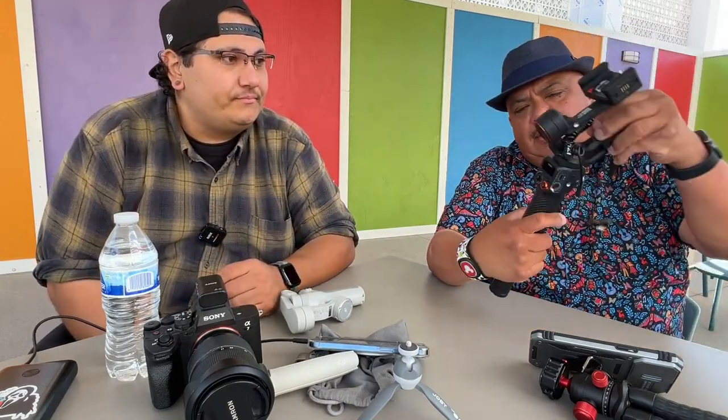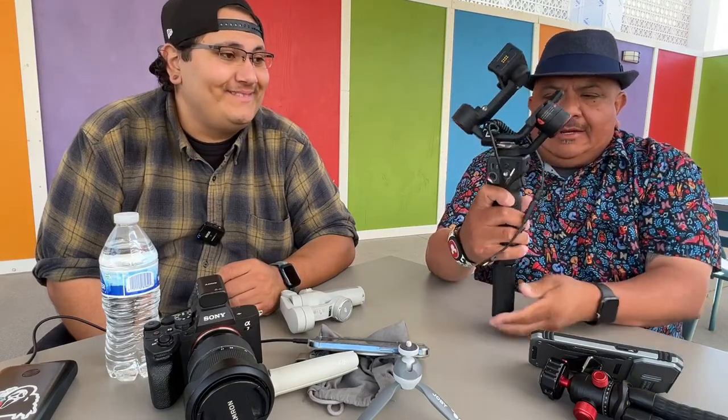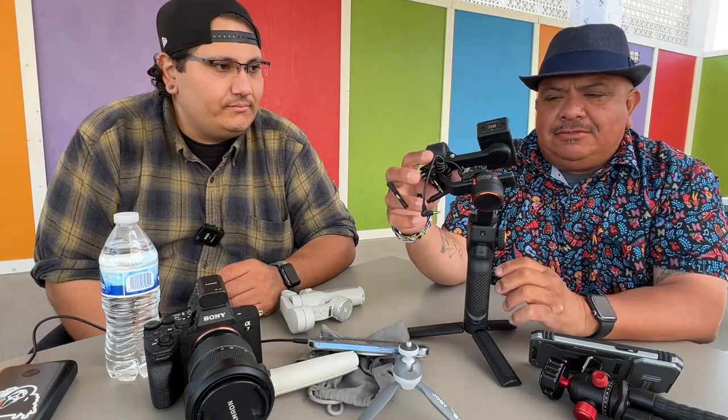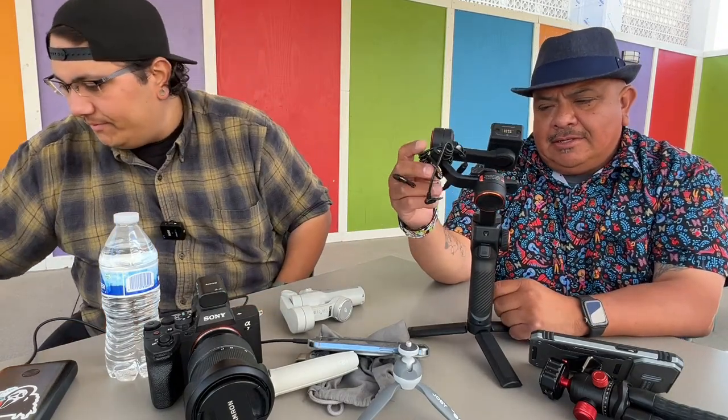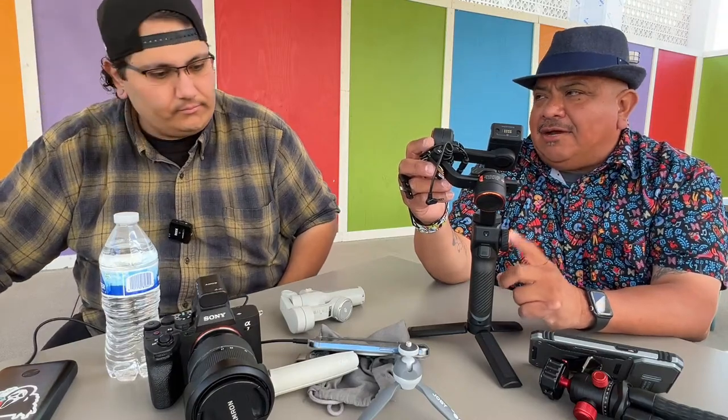Hohem has the one I use now, this Hohem M6. That's serious. It looks big and everything, but it holds. I like it because it has really strong motors, so I don't have to worry about the phone not responding when I make a movement. Battery life is really long too. This could probably go like 18 hours.